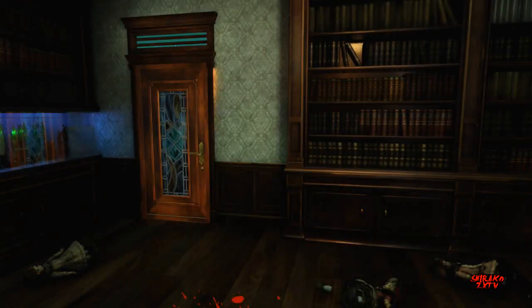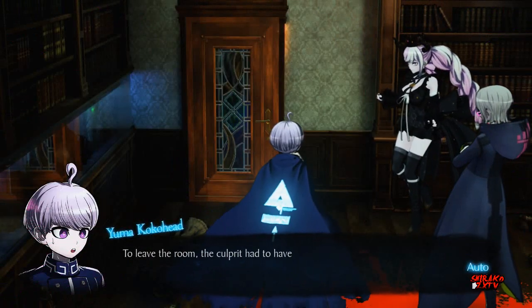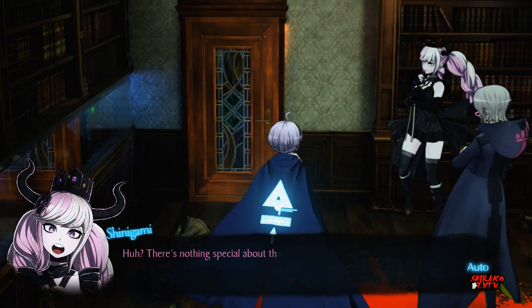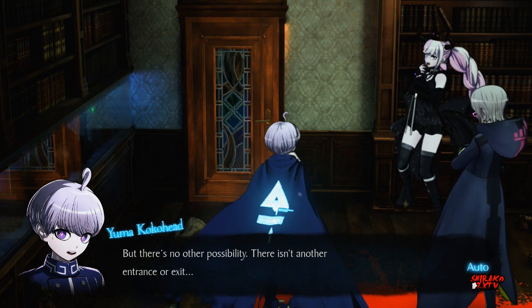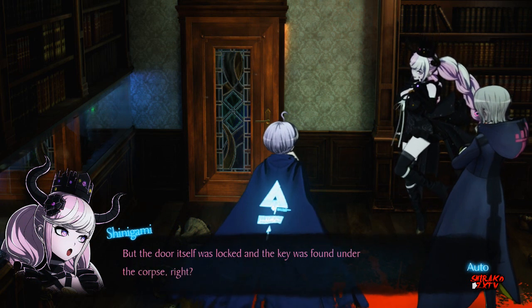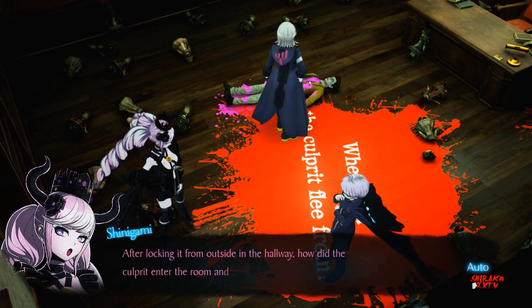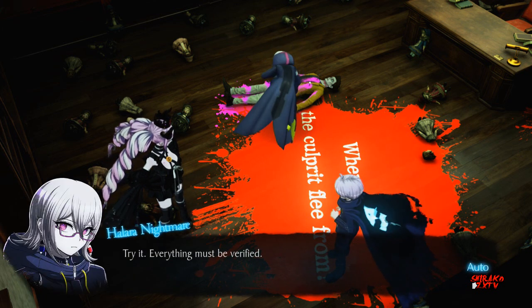We cannot just say it's just a tool. What was the trick? Okay, refresh my memory. The culprit had to have taken this door to the hallway. There's nothing special about that. But there's no other possibility. There isn't another entrance or exit. But the door itself was locked and the key was found under the corpse, right? After locking it from outside in the hallway, how did the culprit enter the room and put the key under the corpse? Try it. Everything must be verified.